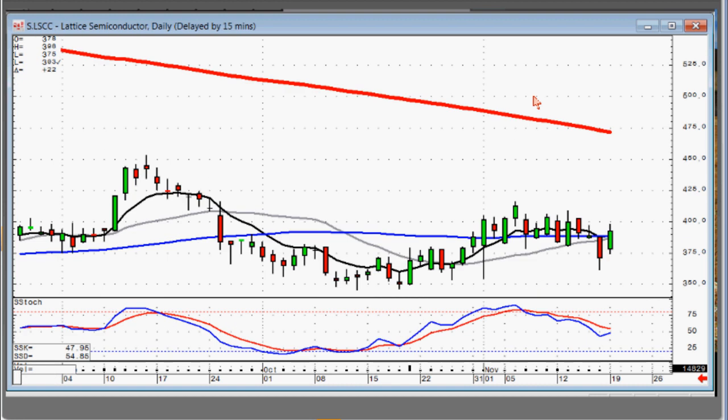LSCC, relatively flat and didn't have a real reversal day today. I'd be trading something else. Even though it might be an uptrend, there's probably much better charts out there to play with.